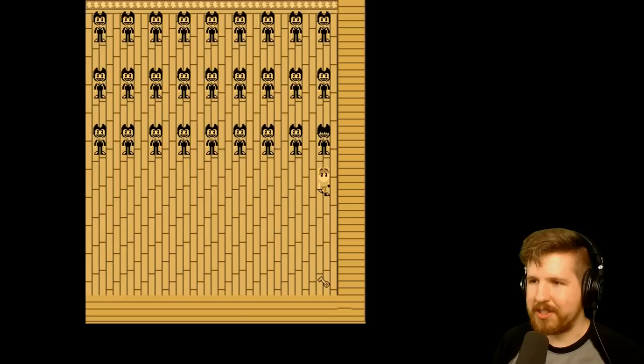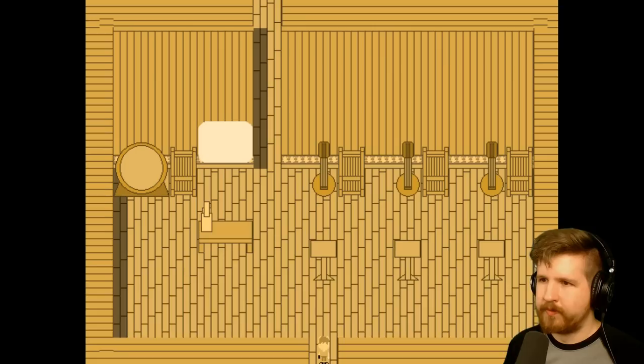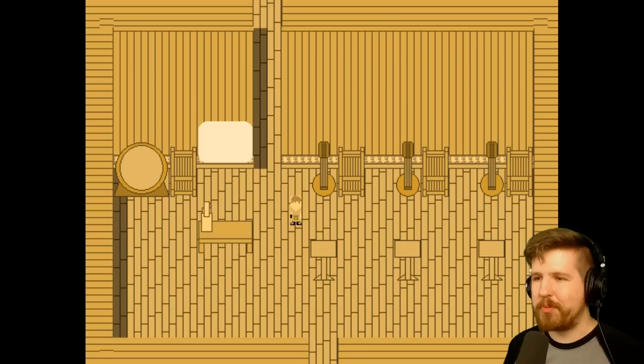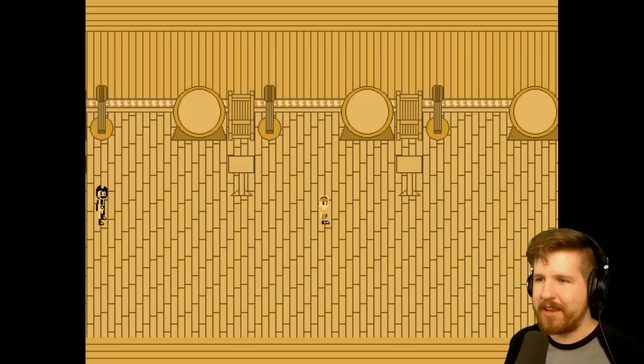Ah, a key. Try not to sound too excited, Reece. Oh, it's this one. That makes sense. The music room. These instruments seem used. Well, I would hope so. I hope they're not just brand new instruments that have never been played in the music room. Okay. What was the storyline there? What was the used instruments subplot?